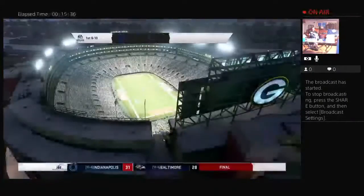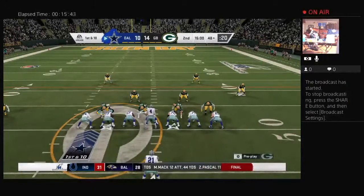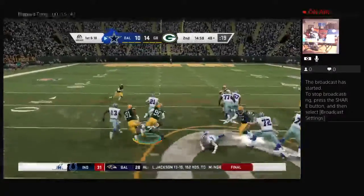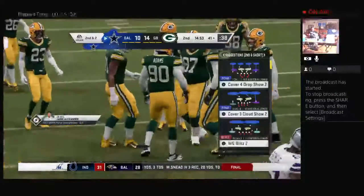Start of the second quarter, and it's the Cowboys in possession as they've got it with a 1st and 10. Now Elliott. Brought down, but after we saw a flashy little move, stopped short of the 40.